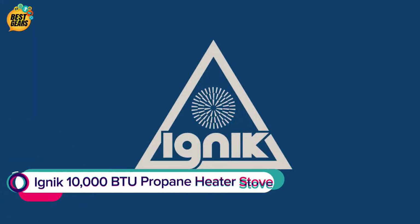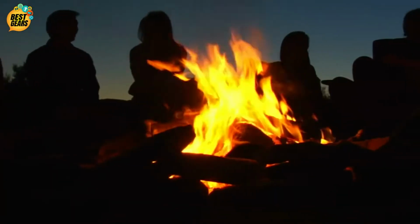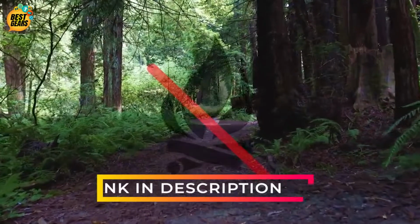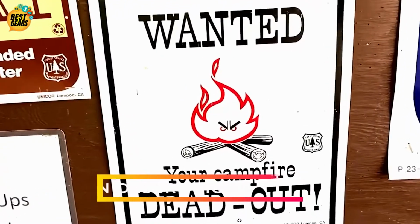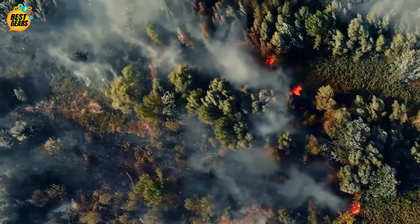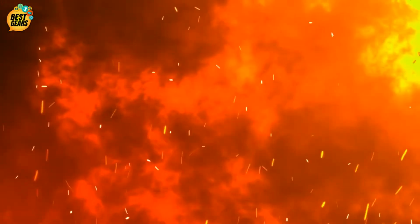Ignik! Sustainable outdoor heat. A campfire is the gathering point for warmth, socializing, and cooking on any camp trip. Unfortunately, with the increased presence of wildfires, burn bans have become commonplace, limiting where and when we can enjoy a campfire's glow. In fact, wildfires destroy an average of 6 million acres of land in the U.S. each year and account for about 20% of the global carbon emissions.